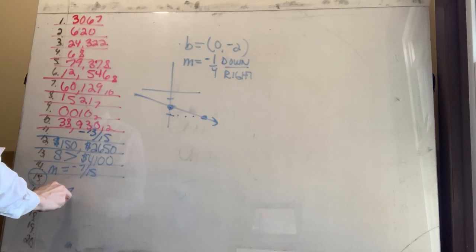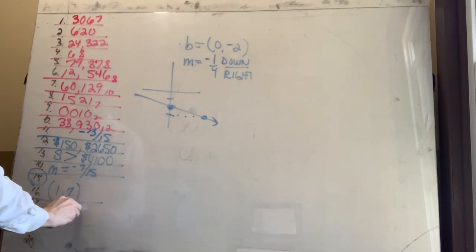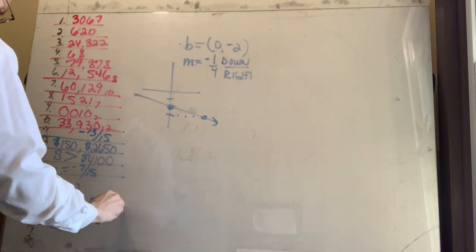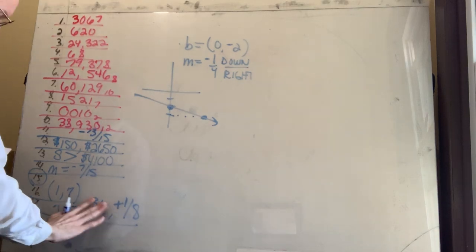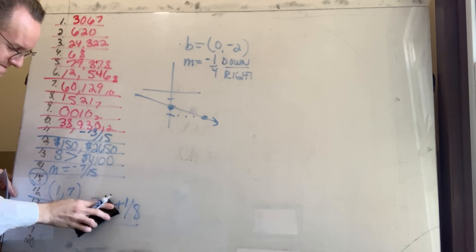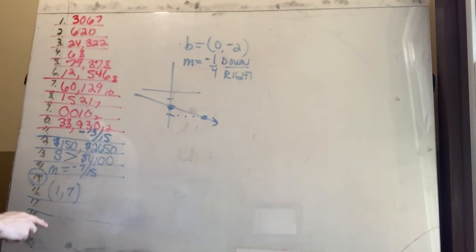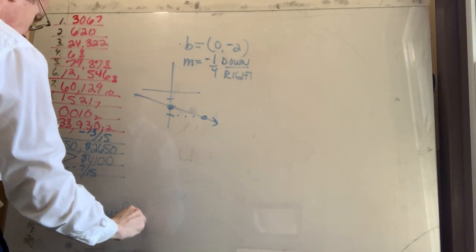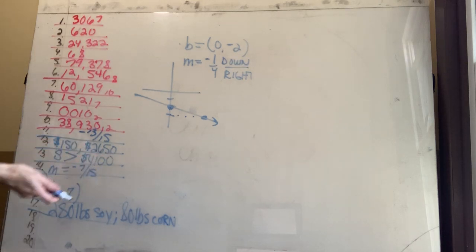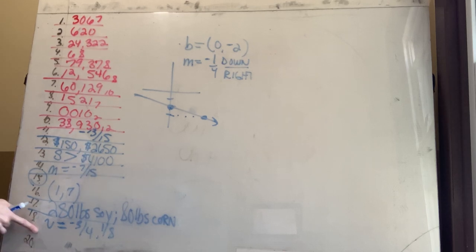16 is the coordinate, ordered pair 1, 7. It's a 7. 18 is the variable V is either -3/4 or positive 1/8. Those two. Now I'm doing it backwards, sorry. I'm not getting enough coffee in my diet here. 17, I'm sorry, is 280 pounds of soy and 80 pounds of corn. It's really soy meal and corn meal. 18 is what I just mentioned but erased: -3/4 and 1/8. I think I'm kind of tucking myself into a corner here, so I'll put 19, this is 15.